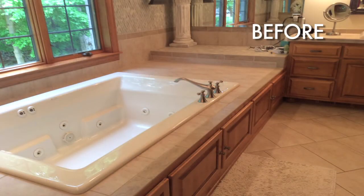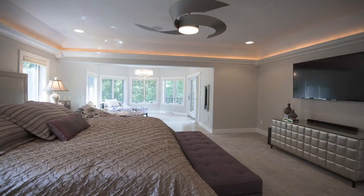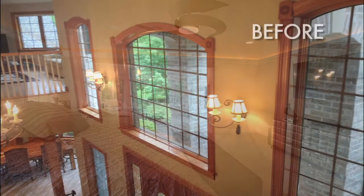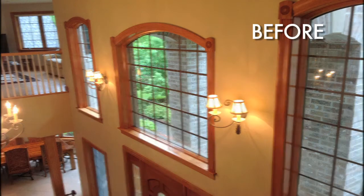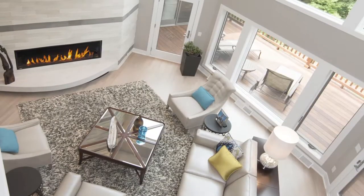Not forgotten is the oasis now found in the master suite, complete with a spa-type bath and modern fireplace in the sleeping quarters. White trim and doors have replaced the dated oak, while all wood floors were refinished to look more modern. Truly a spectacular transformation.